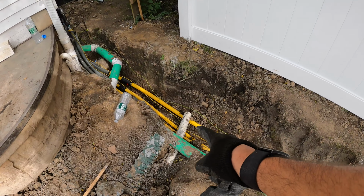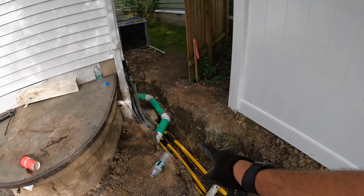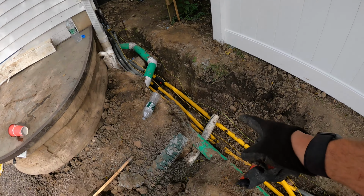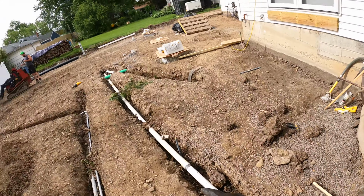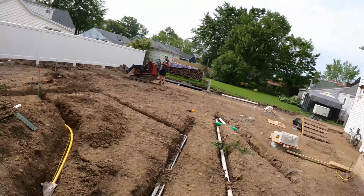So this is the water line. The sprinkler company is actually gonna come up and put a 90 up, and then another 90, bring it over there so that they can access that. And then that's gonna bring water everywhere they need it to be. So we'll finish trenching out that line, and hopefully we have some answers soon.